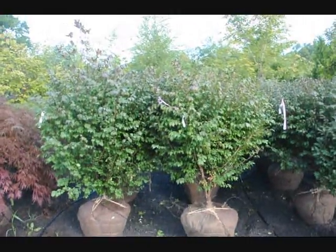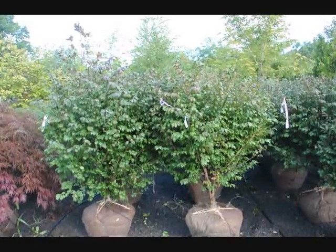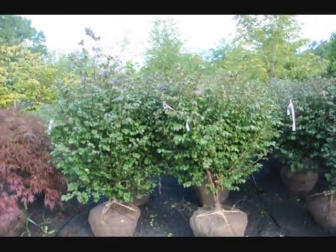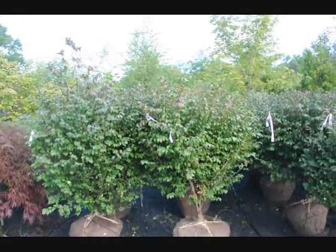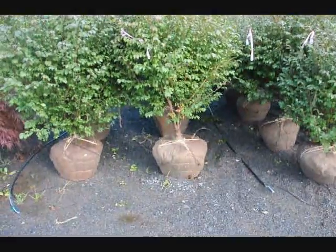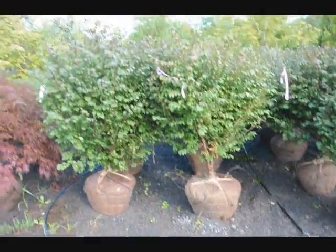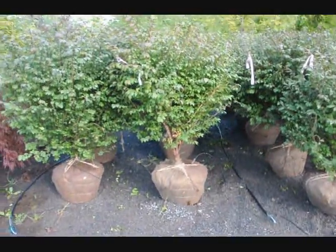We're here at Highland Hill Farm on Route 313, and these are our real nice looking burning bush, Euonymus alatus compacta. These are about 4 foot high, 4 to 5 foot high, and they're a heavy plant here. They're in a 22-inch ball, and as you can see, after we dig them, we put a drip water line system down for them to take care of them.